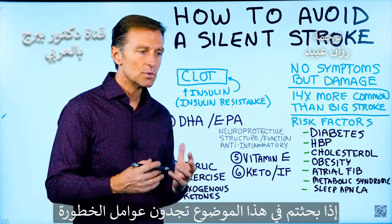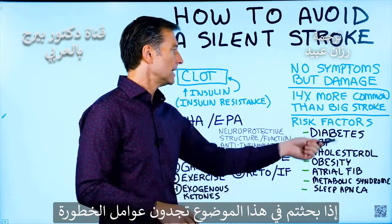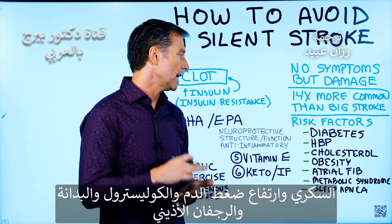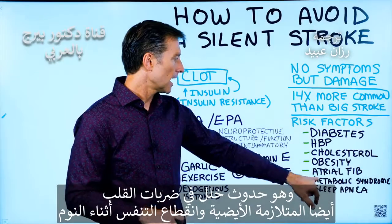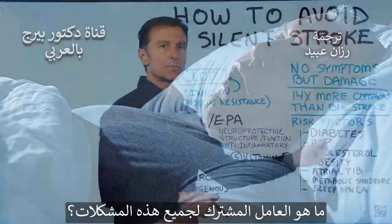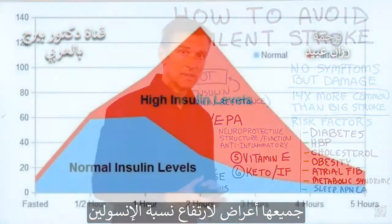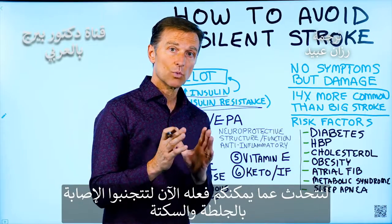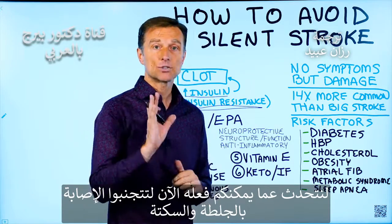And if you do research on strokes, it lists the risk factors, right? It says diabetes, high blood pressure, cholesterol, obesity, atrial fibrillation, which is a dysfunction of the rhythm of the heart, and then metabolic syndrome and sleep apnea. What do all these problems have in common? Well, these are all symptoms of high insulin, okay? So let's talk about the things that you can do right now to prevent clotting and a stroke, okay?